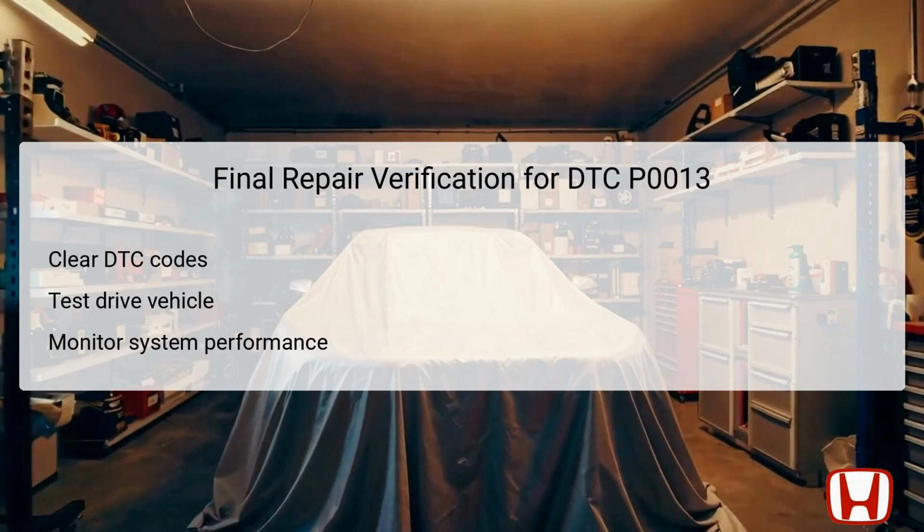After performing the necessary repairs based on the troubleshooting steps, it is essential to verify that the repairs were successful. Start this verification by clearing the DTC codes from the PCM to reset its memory. Following the reset, a test drive of the vehicle should be conducted to allow the engine to reach normal operating conditions and to ensure that the VTC system is functioning properly without activating the DTC again. During this test drive, monitor the engine's performance closely, paying attention to any unusual symptoms or behaviors that may indicate residual issues. This verification process serves to confirm that the repairs addressed the root cause of the DTC and that the vehicle's performance has returned to its optimal state.